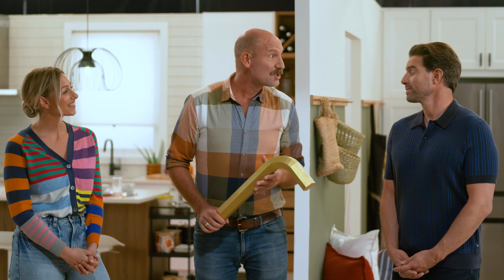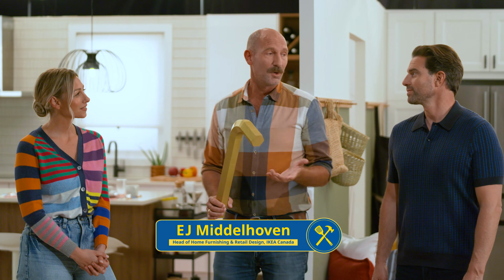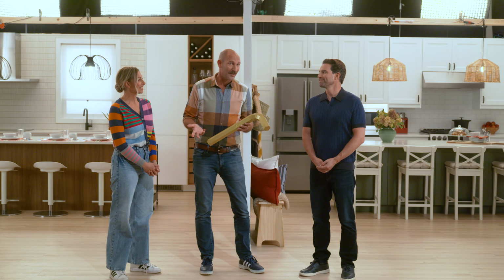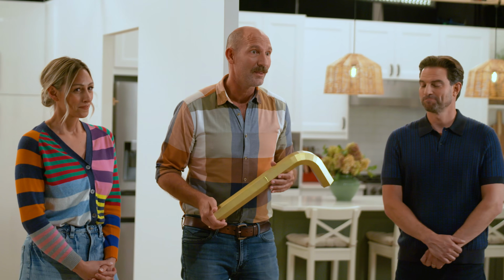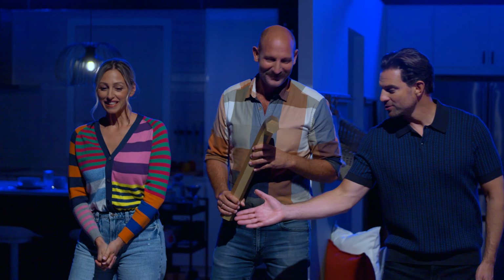Debra, Scott, thank you so very much for designing two such beautiful kitchens. I think you both did a great job. However, there can only be one winner, so it will come down to the organization. And there, one kitchen just stood out a little bit more than the other one. So with that, let's make the decision. Ready? May the best kitchen win.